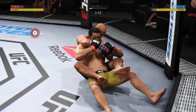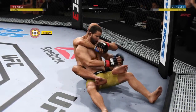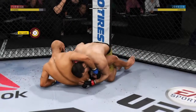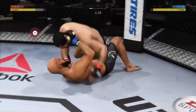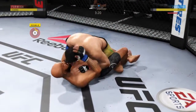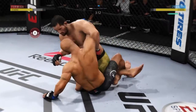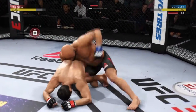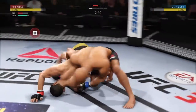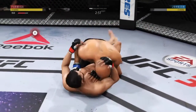Beautifully executed sweep. He tries to pass here, but gets shut down. Very nice sweep, winds up in his guard. He's in half guard. Knee to the body here, Joe, in side control. In half guard. Posturing up now. Oh, lands a massive elbow. Slides him over, and nice reversal here. He's back into full guard now. He's moved into half guard again.